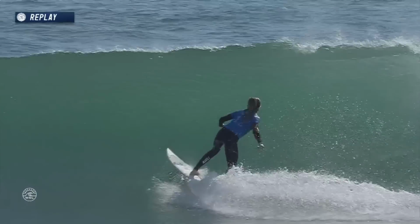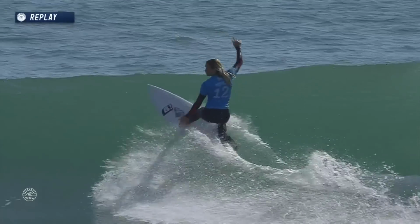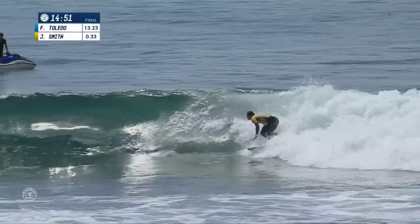and that turn there, that one felt good. She's going to up the ante here, Pete. Yes, she is. Yeah, it's going to better the 8.17, that is for sure. So she's going to have her highest heat total ever on the championship tour. Jordy's got to answer now. Big flow from the South African.